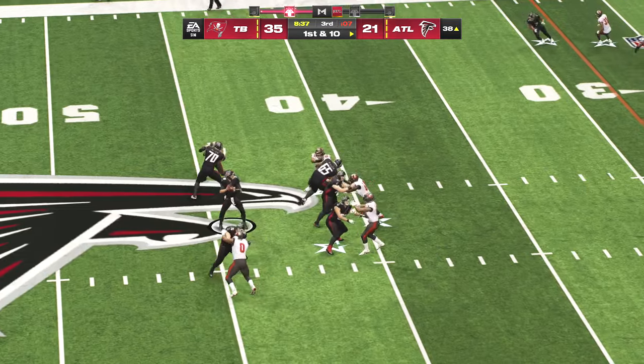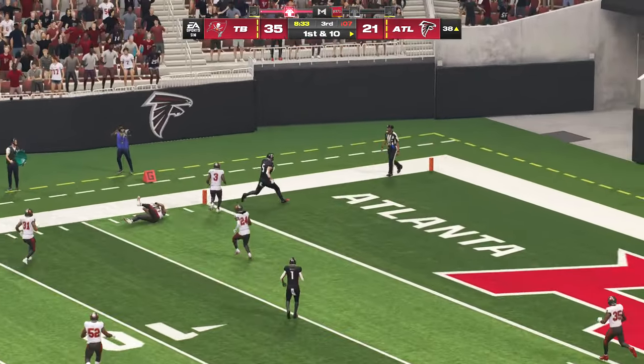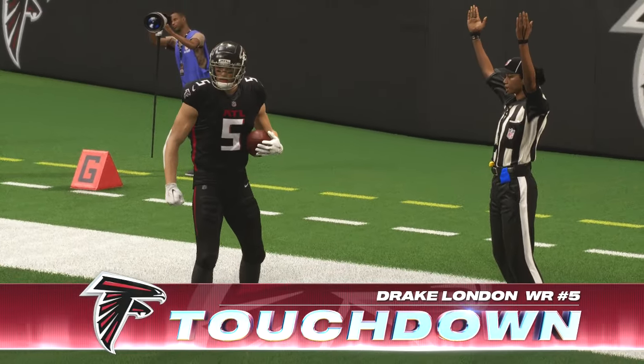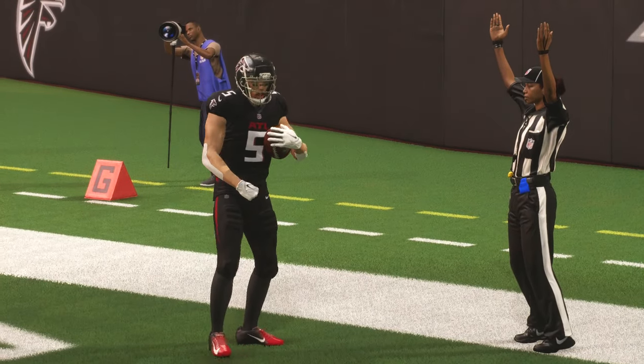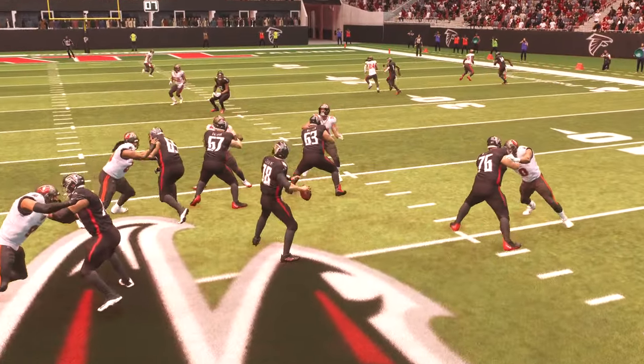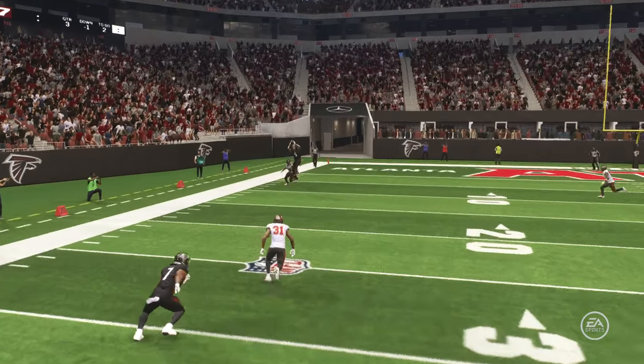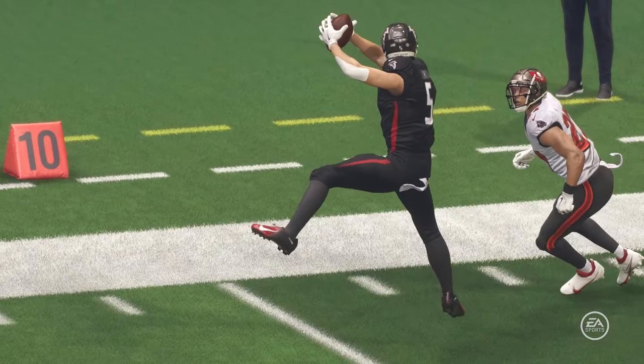Throwing, Cousins. Throw left side, there's London. Touchdown! Drake London, 38 yards. And the Falcons have cut it back within a score. So a strong drive here to lead off this third quarter and gets them right back in this football game.